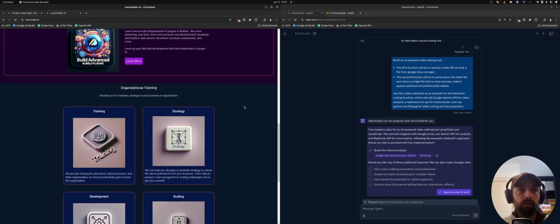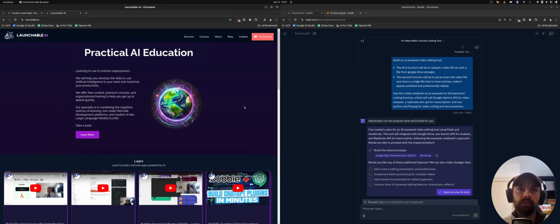It doesn't load super quickly. It's kind of sluggish. To be honest, Bubble's not the best platform for building landing pages, because it's a web app builder. So if you're doing things with databases and backend functionality and login and stuff like that, it's phenomenal. But in this case, we just want a fast-loading landing page.